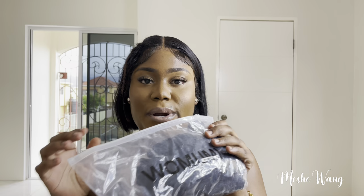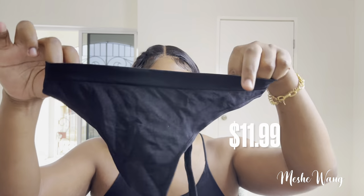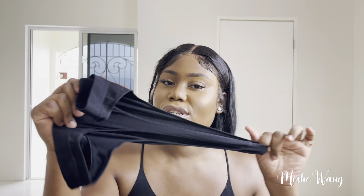I bought some underwear here. This is a six pack of seamless thongs for women, and these are size large. That's it right there. And they feel like good quality. Watch out. Stretchy, right? So they feel really good. I haven't tried these yet. As I said, I usually like to wait to do my unboxing before I take my stuff out, so I haven't really used that.